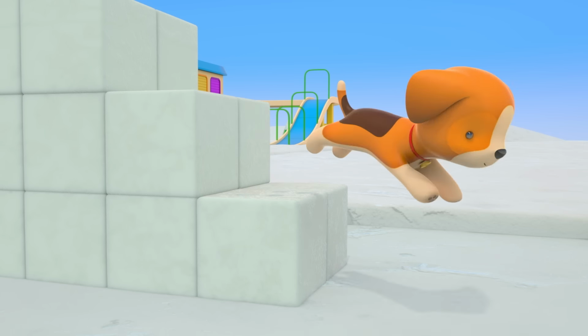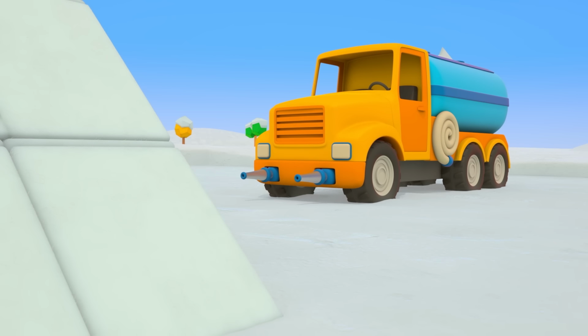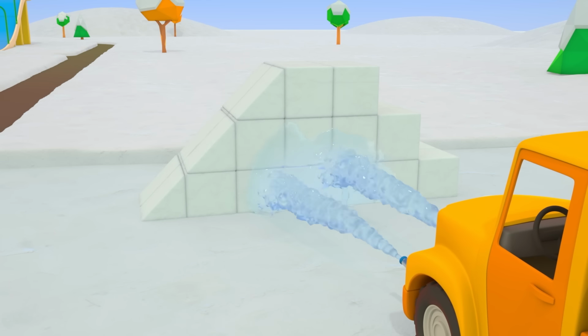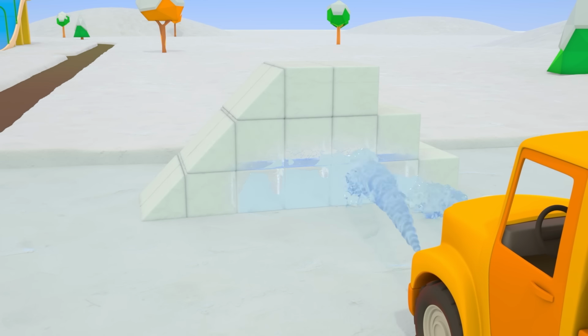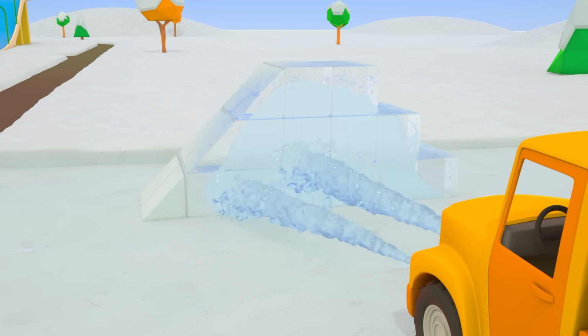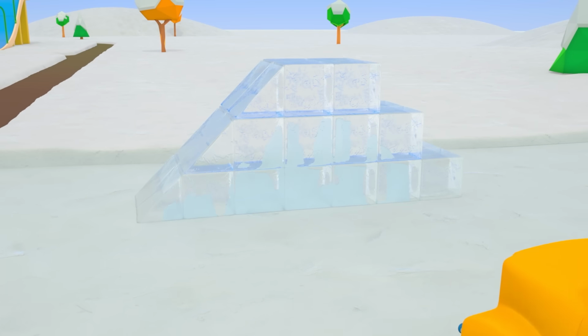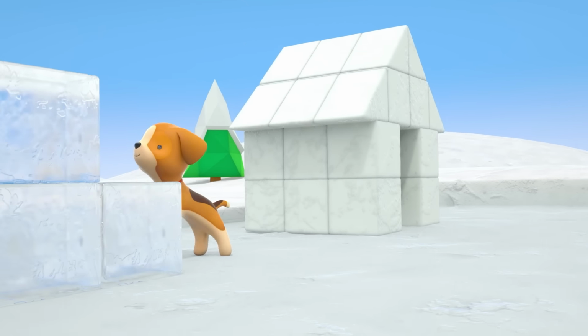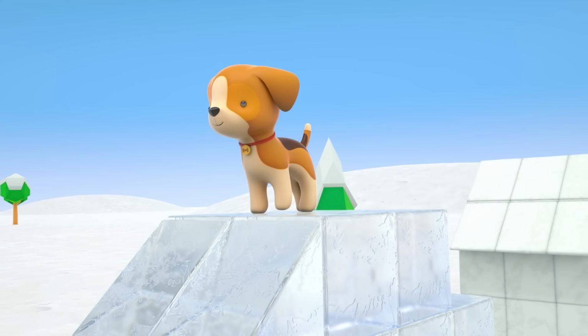Oh, the snow's too soft. The puppy's paws left behind footprints. The sprinkler truck is washing the blocks down with water. The water should freeze, and the blocks should turn to ice. Yay! Now you can get up the steps and ride down the ice slide.